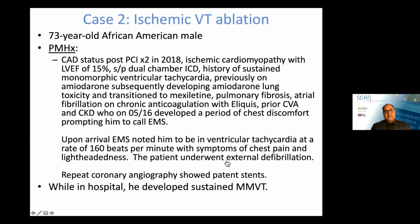Moving to the next case is an ischemic VT case, a 73-year-old. Actually, maybe I should stop here for a second and see if there are any questions by the panel or audience.